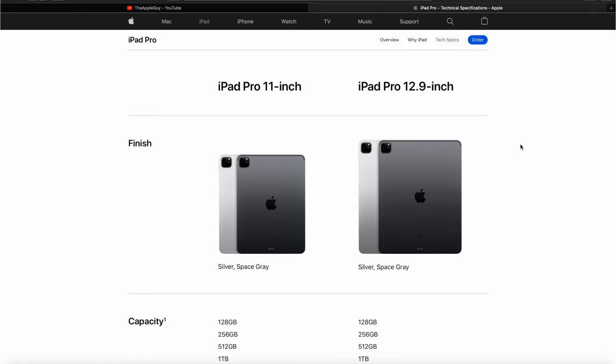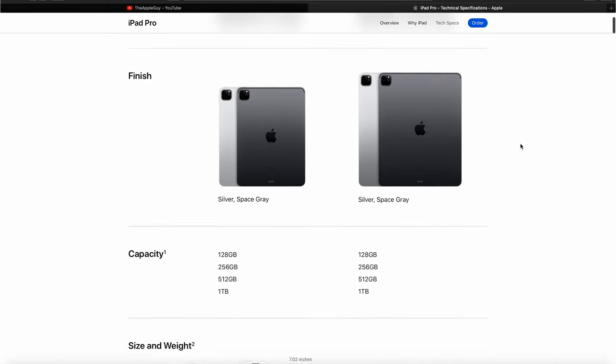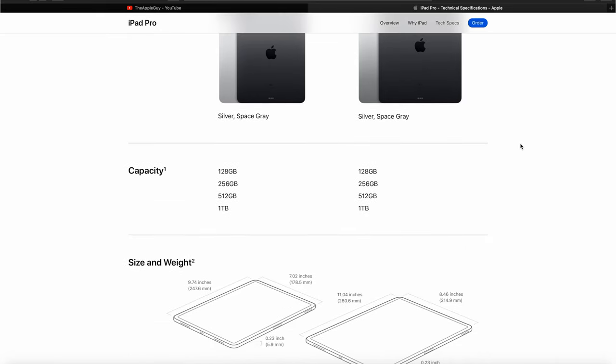On the back of the iPad Pros, they now feature an ultra-wide and telephoto lens, as well as a new LiDAR camera, which we'll take a look at later on. They feature the same colors, silver and space gray, as well as the same smart connector on the back. For the starting price of $799 and $999 for the respective entry-level models, they now come with more storage for the price. They both start at 128 gigabytes and go all the way up to 1 terabyte.